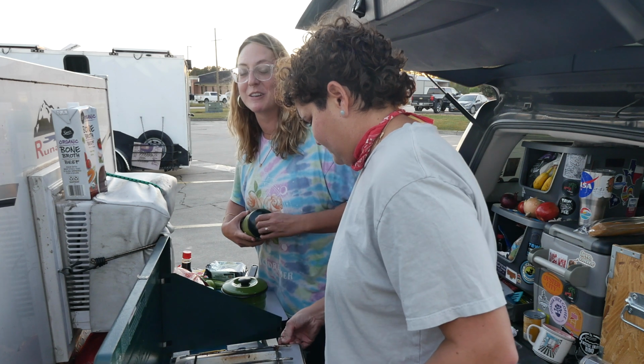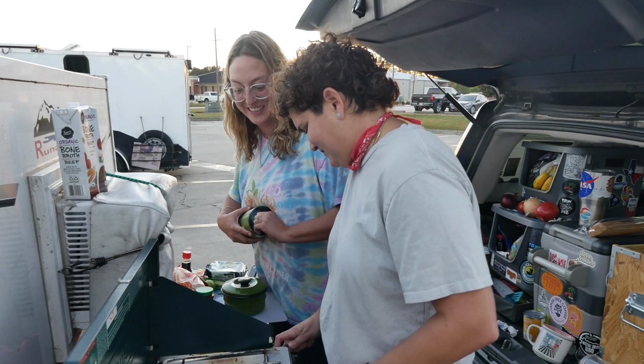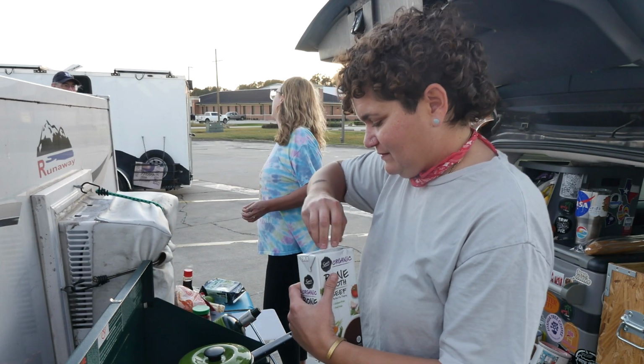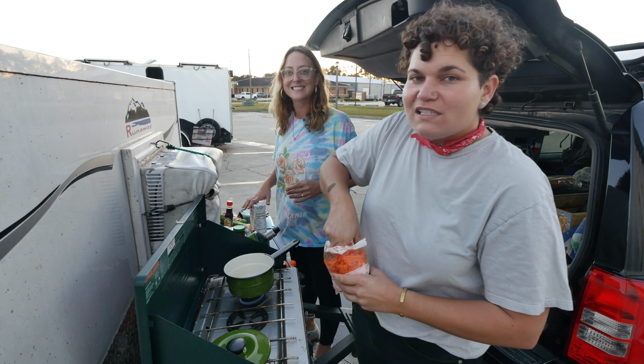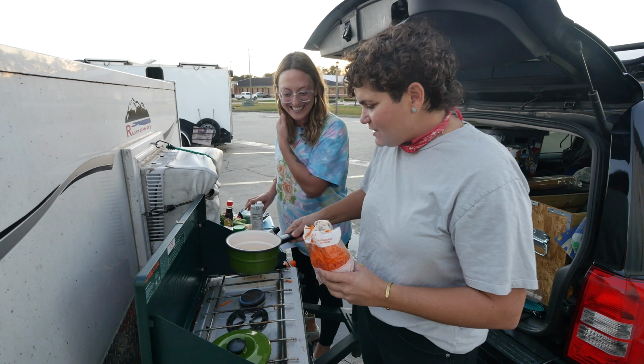I used to make ramen all the time growing up. It's the first thing that I officially ever knew how to cook. I've told so many people about their free biscuits and apple butter, but you don't know unless you ask. And we have some carrots. I'm just gonna quickly saute these for just a second. We're keeping it really simple since we're outside of a Cracker Barrel right now. But we're gonna do some carrots in there.